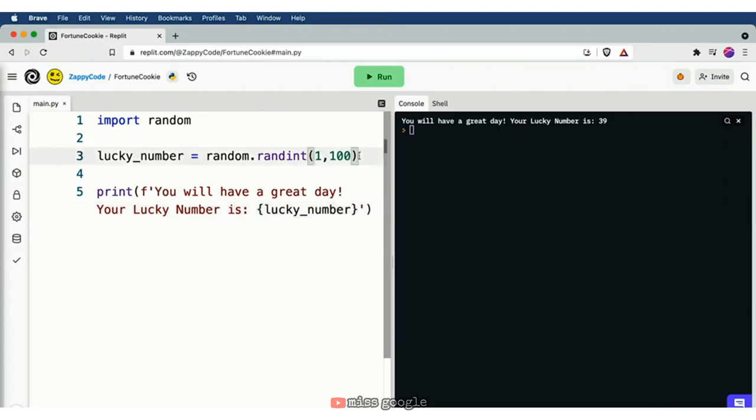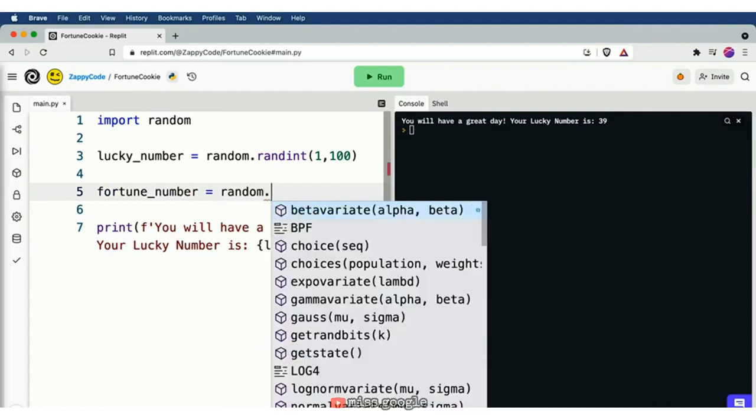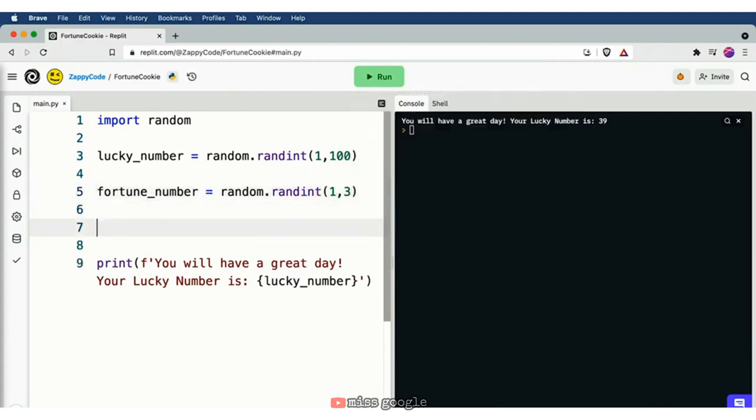So just like we did last time, let's go ahead and create some sort of number that will represent what string we want displayed. Last time we used that for our magic 8 ball to say yes, no, or maybe, but in this case, let's use it to make some different fortunes. So let's make a new variable that we'll just call fortune number, and this is going to be equal to some different integers. So let's say random.randint, and let's pick between 1 and 3. This will allow us to have 3 different fortunes.